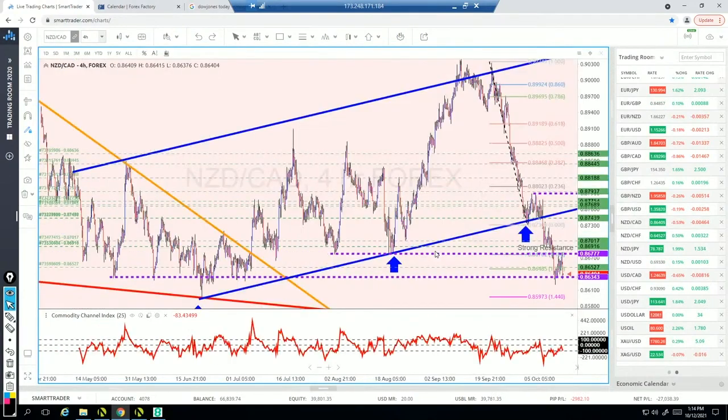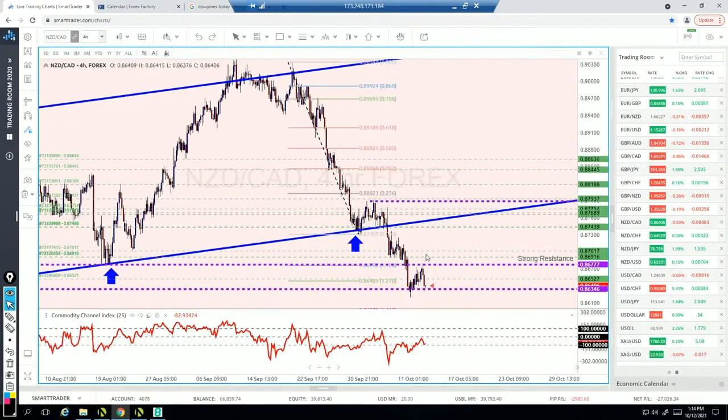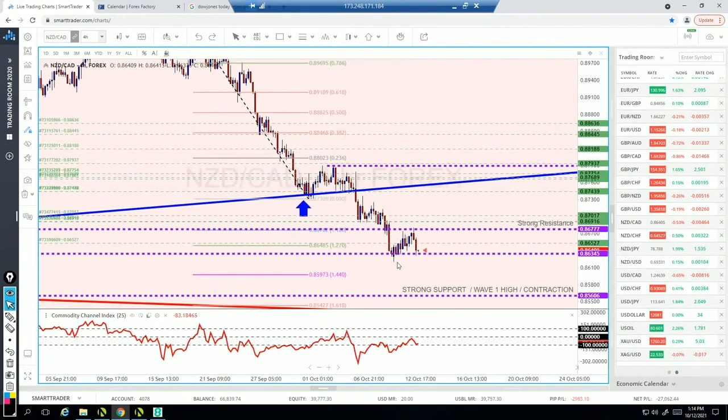I mean, let's go to the chart right here. Same scenario. We've broken through structure. Look at this downside action here. We're at a support level. We're actually at the 127. We're looking for Eurocad also to go bullish. Look at the big bullish divergence we've had here.